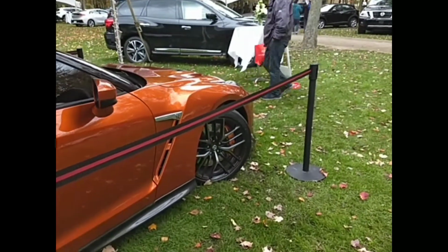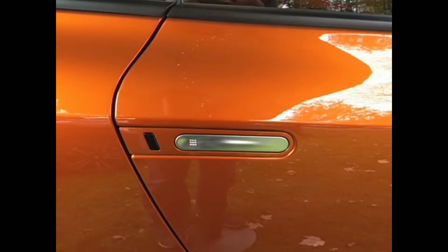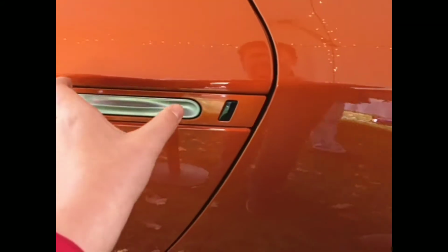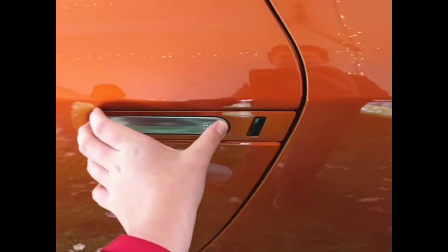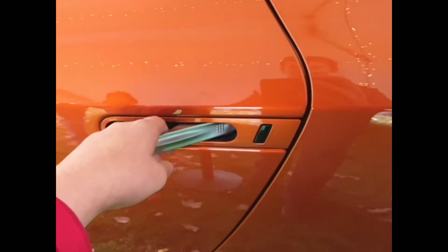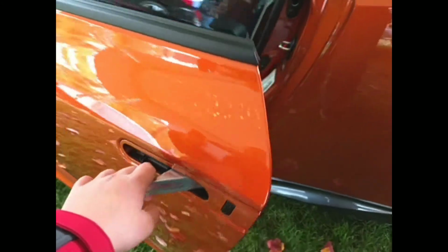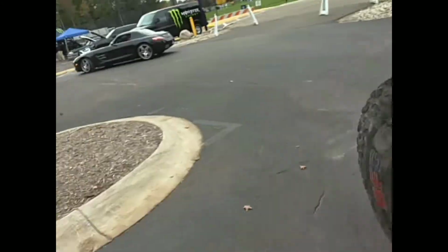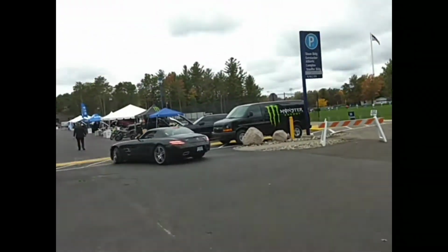And these door handles are just ridiculous. You see right here, and you actually press right here, and you have to pull it. These door handles are almost like a Lamborghini Huracan's door handles. You can see you actually press them in, and now you are inside. It's very interesting. Got an AMG SLX.